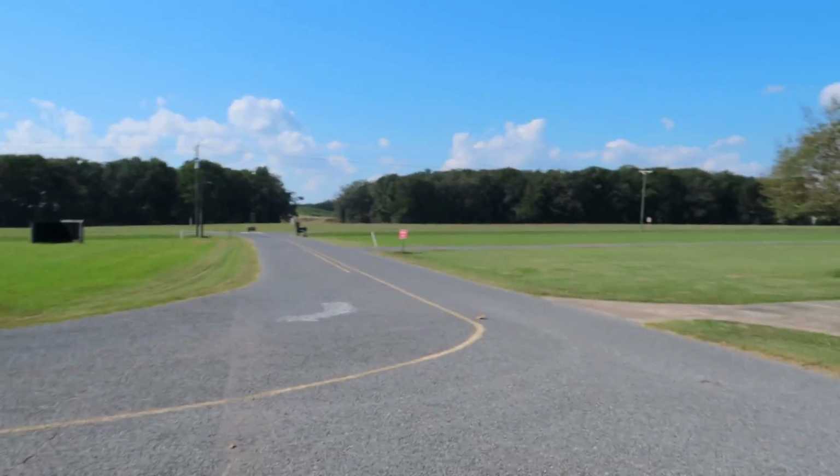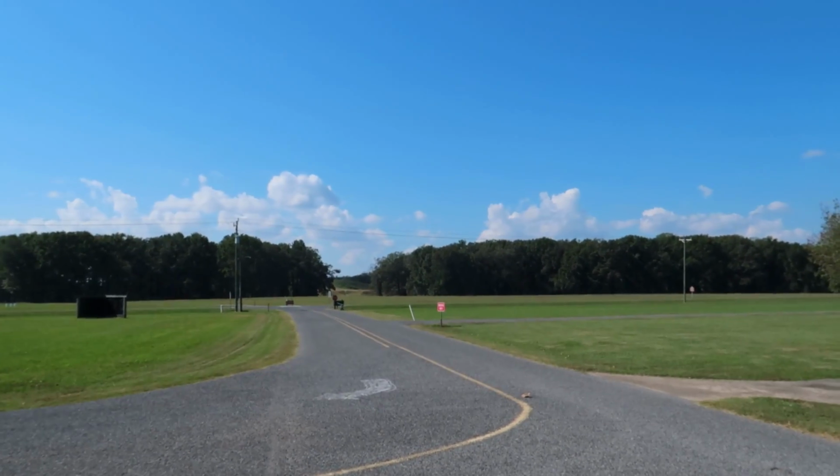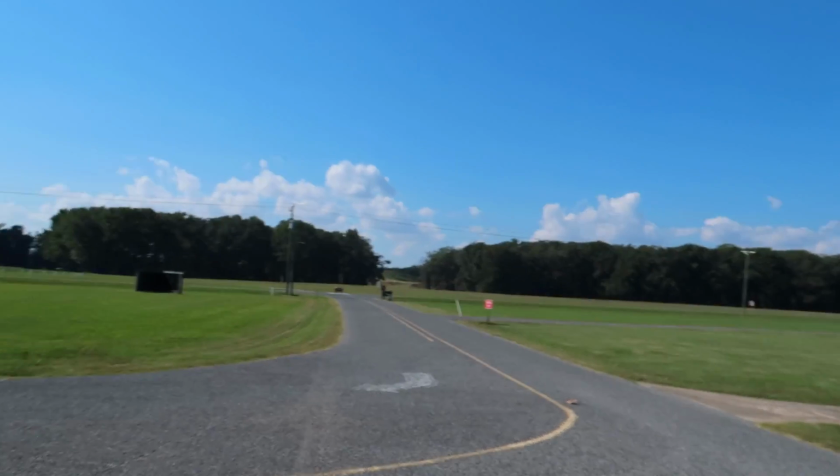So you can see a little bit of the mound right there. We're about to get on this path with our bikes and see if we can ride up to the mound and see how tall it is from the top. They wouldn't let me fly my drone here because I'm on my license. I'm gonna get that soon. So maybe one day we'll be back and I can fly the drone.